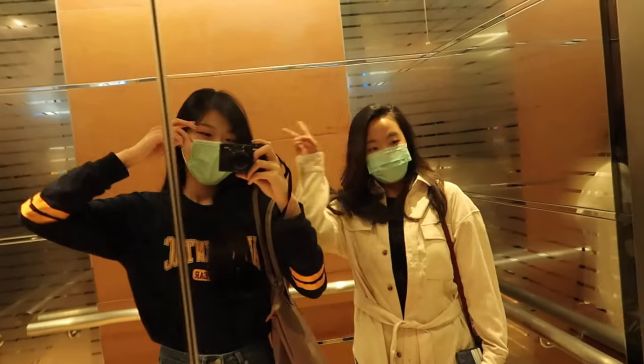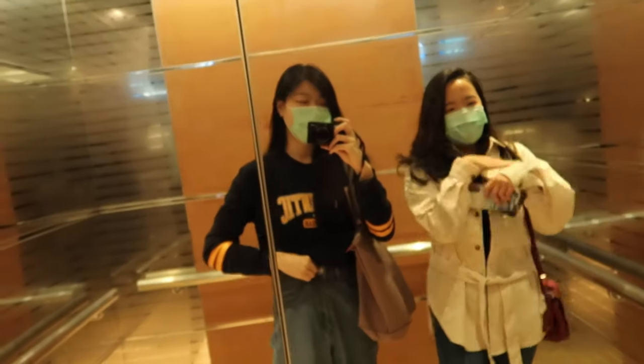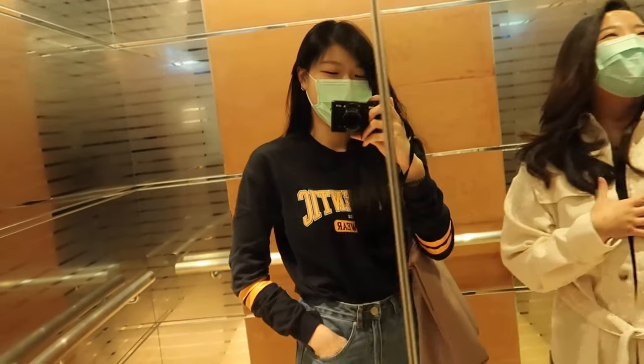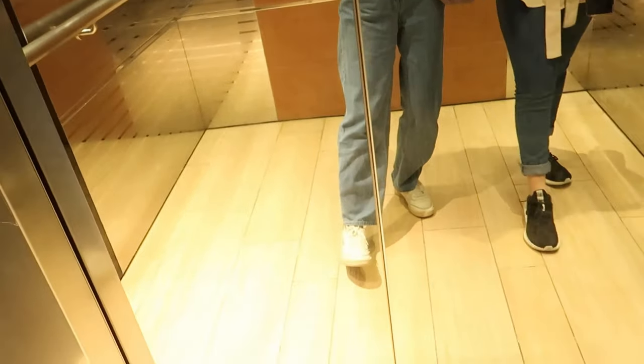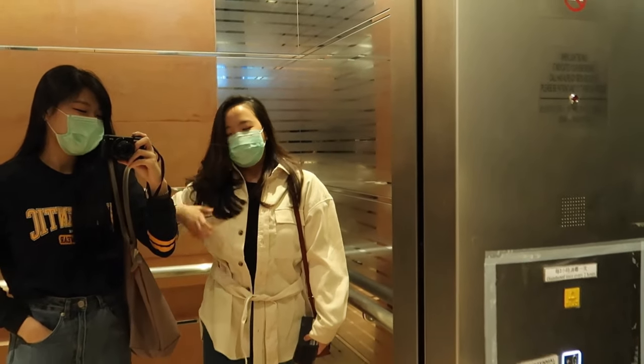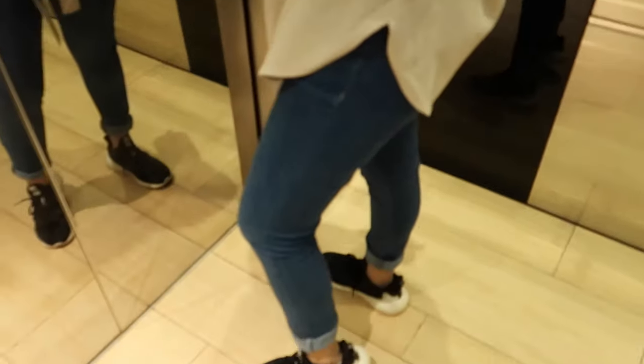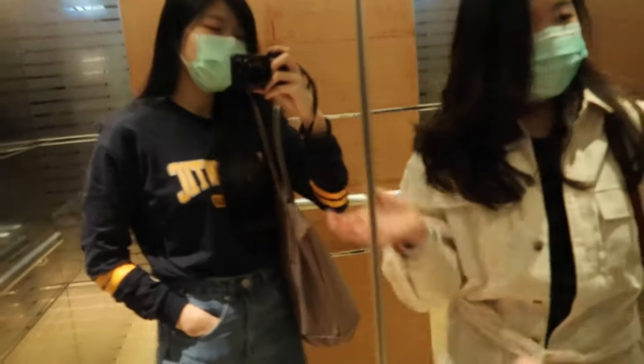I'm just gonna show you guys everything. This is the outfit for today. I'm going with the campus nerdy look. Ta-da! And sneakers, and she's wearing the blouse that she just bought yesterday. This is not a blouse. What is it? Like a jacket sort of. So this is our fashion for today. Fashionista.